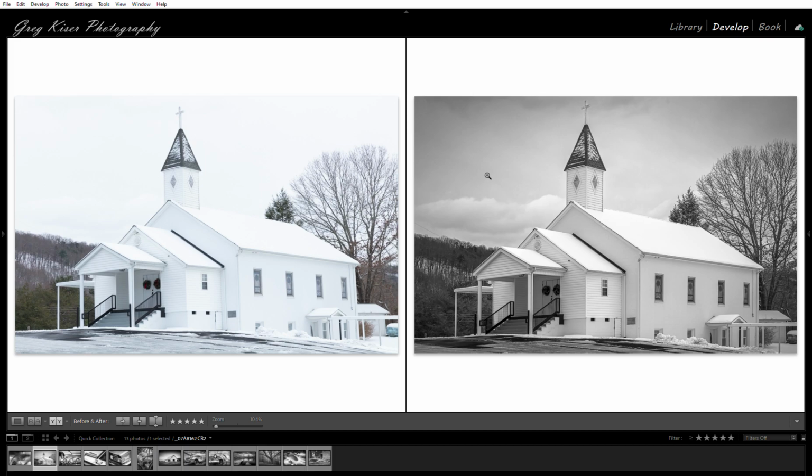The sky, I was able to bring out a whole lot more detail, which is another benefit of doing black and white photography. I can bring out the subtle details of the clouds without introducing all kinds of weird saturations and colors in the sky, which is a product of increasing contrast. You increase saturations and colors, and the colors are not always accurate. So black and white gives me the opportunity to bring that detail out in the sky.